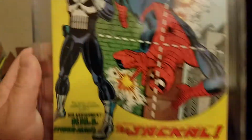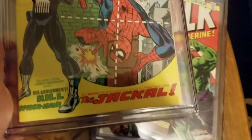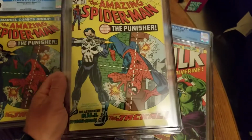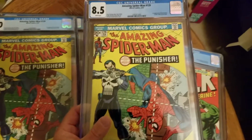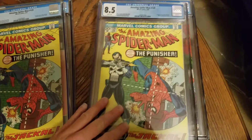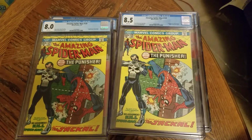But this 8.5 here has a lot more little noticeable nicks, just as far as spine ticks, and the color, the fade on the blue is a little off. Now I don't know if that's just from the printer. I'm guessing it might be, because it's got white pages. So if I was going to choose one of these two, I'd probably go with this 8.0 white and get rid of this one. I got 2 because, in the future, I can always sell one. And like I said, I was picking these up for half the prices of the 9s.